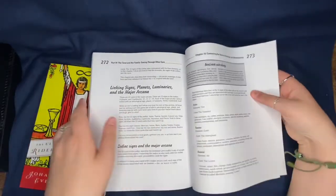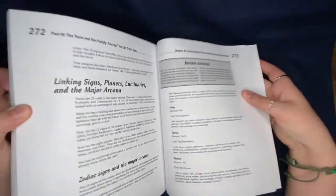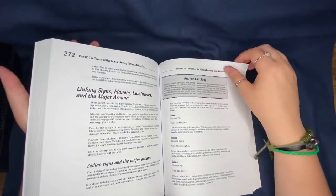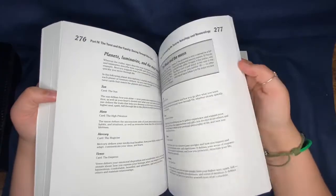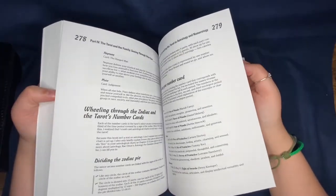There's even a section talking about the zodiac signs and the major arcana. So this book really goes into it. It doesn't hold back. It literally talks about everything.